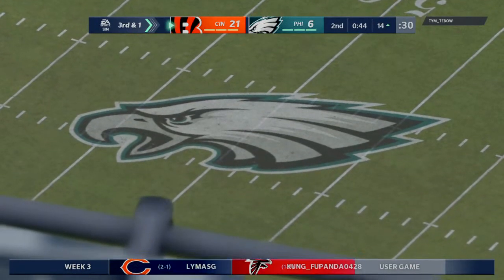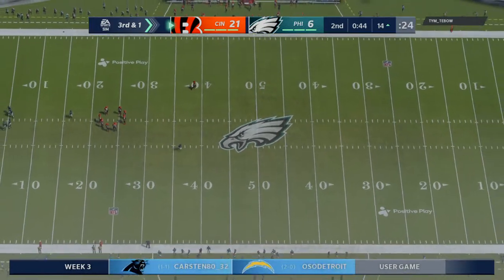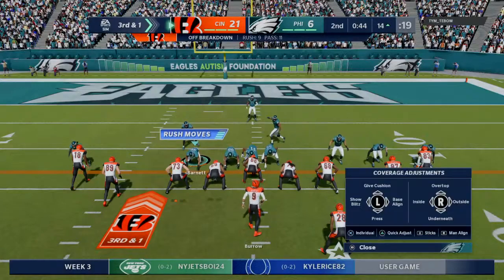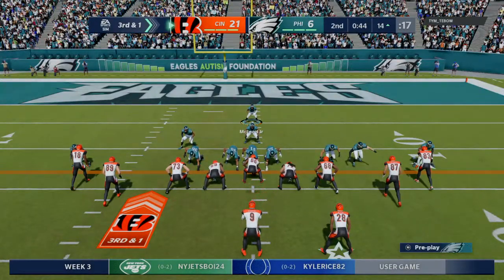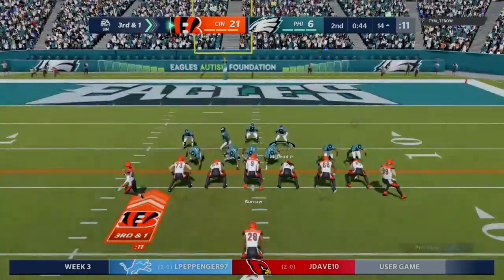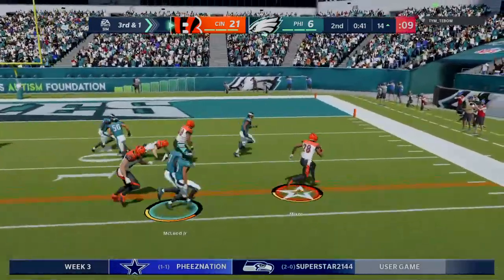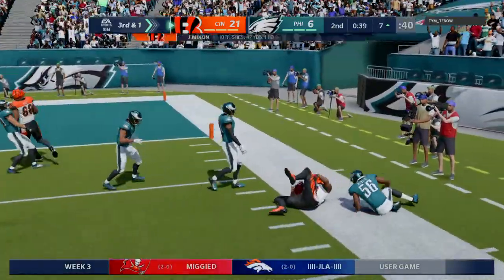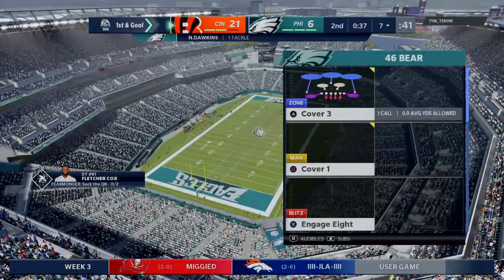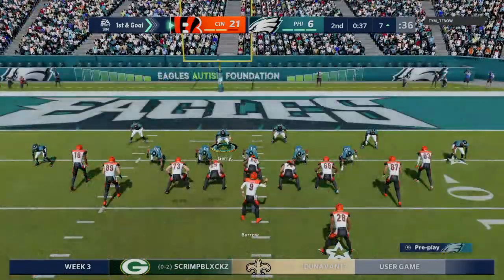3rd down. This will be play number 8 here on the drive. It's 3rd and a yard. On 3rd down, Mixon. And he picks up the first as he's able to take it down to the 7-yard line. He's tackled, and now the offense is going to use the first of their timeouts as the clock will stop with 37 seconds to play in this first half.